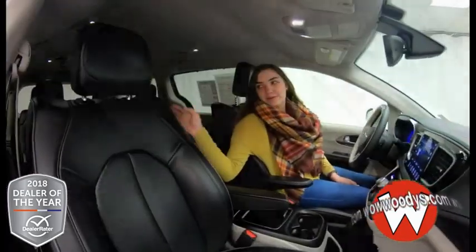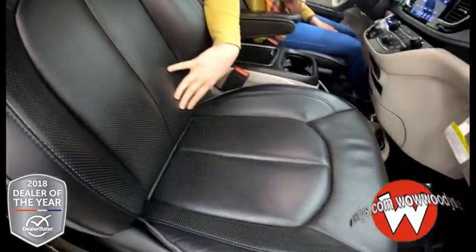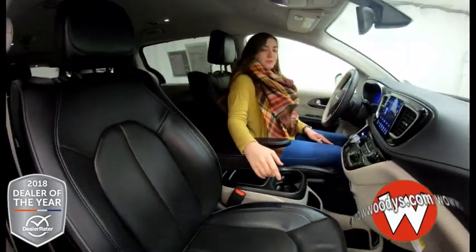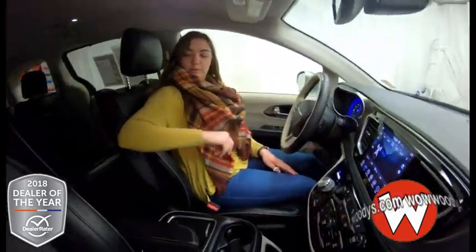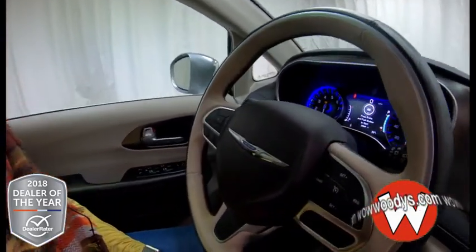Looking at these front seats, we have these black leather seats that are heated and ventilated. Super comfortable. You have the perforated insert. They are both sides power adjustable. Your driver's side has memory settings, and you also have your armrests that can fold up. Then looking at your steering wheel, it is also leather wrapped and heated.